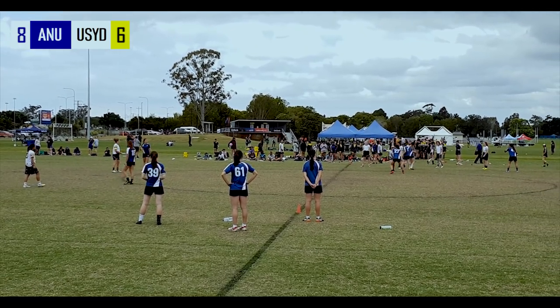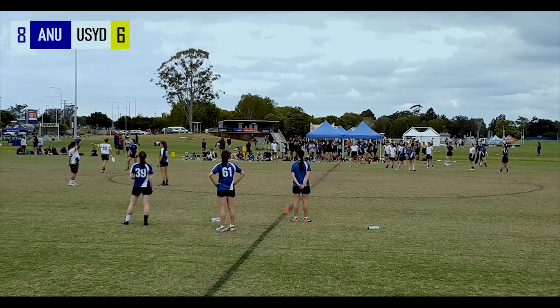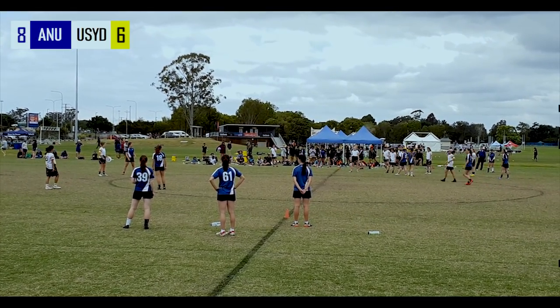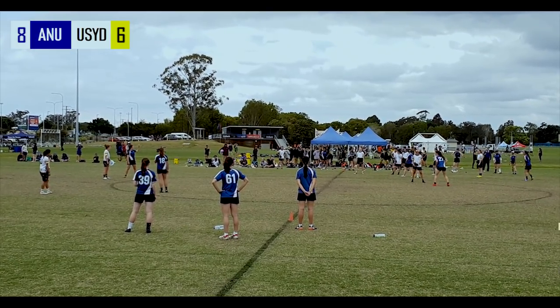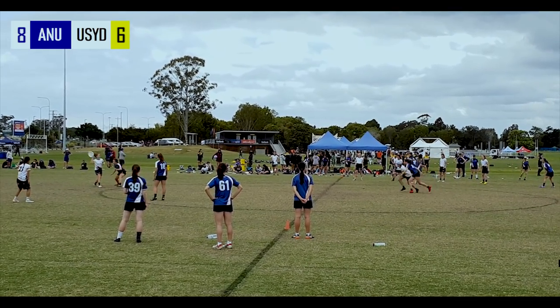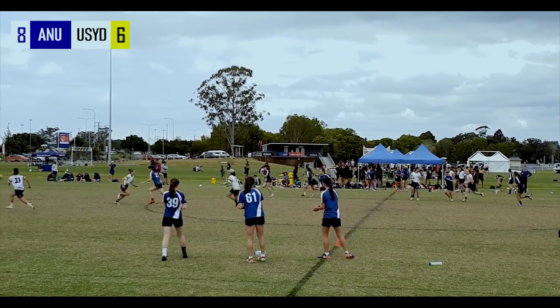They're forcing a flick into this wind. So that's quite a difficult throw to huck. And there was a travel call there. And USYD didn't establish their pivot foot at the brick mark. And that's a turnover.